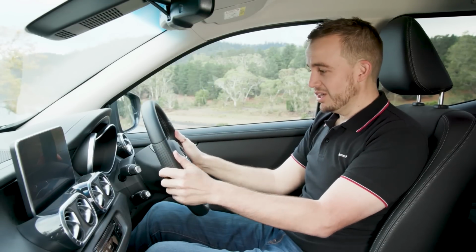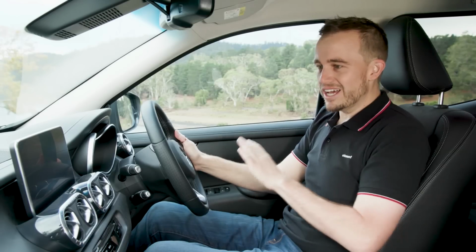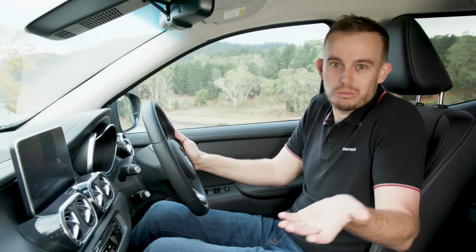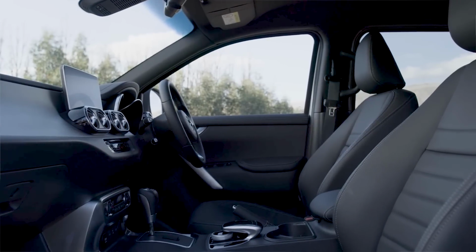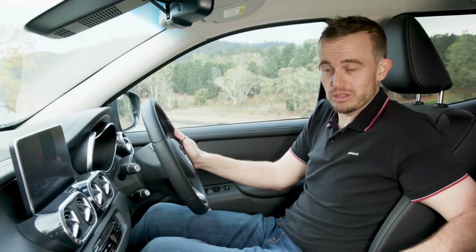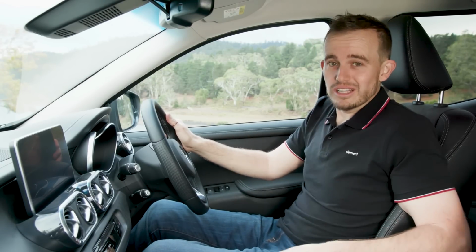As for the materials, there are some really nice touches. This steering wheel, it's borrowed straight from the C-Class and it looks and feels great, but there are some hard plastics. I mean, it's a ute. What more can you expect? As for storage, it could be better. There's only a couple of small and shallow cup holders between the seats and big door pockets, but that's about it apart from a sunglasses holder.